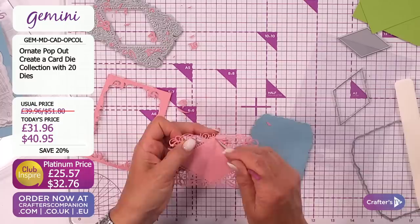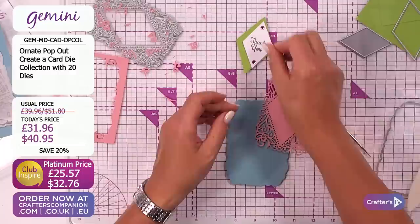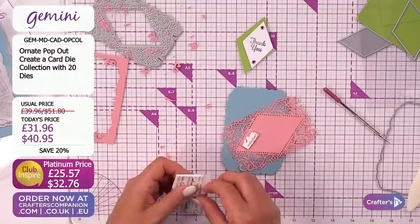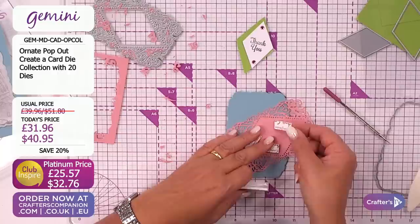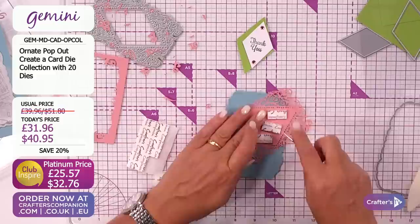Right, so what I'm going to do now is, I've also got from the centres, I've cut the diamonds in green and white and just added some extra little bits. So all I'm going to do now is get some foam pads and pop those just down the centre. There we go, one there and one there. Let's just get a smaller one that I can just put just there. There we go.